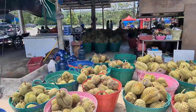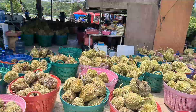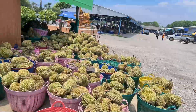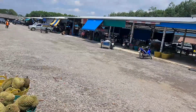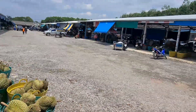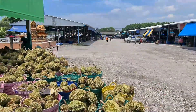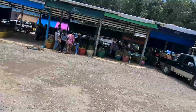Anyway, this horribly smelly, grotesque fruit has apparently been crowned the king of fruits here in Thailand. From mid-May, about now, for a couple of months it's in season and it's harvested. Chanthaburi is actually one of the first places in Thailand where it comes into season, followed quite closely by Rayong, and that's why we're heading down.